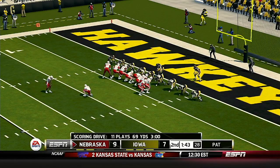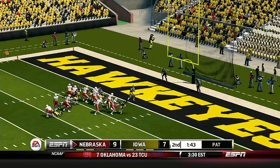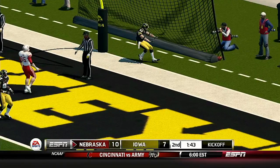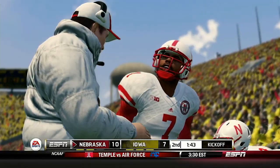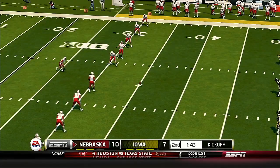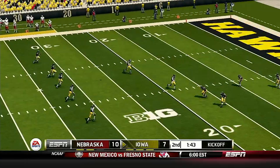So the kicker will line up here and try to give his team a 3-point lead with this extra point. And he converts the extra point. An 11-play, 75-yard drive, and they put up 7 points. So our score, 10-7. Thompson has the ball set, and he looks ready to kick this one deep.